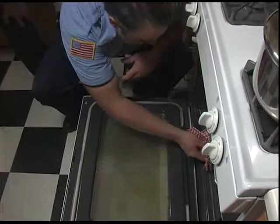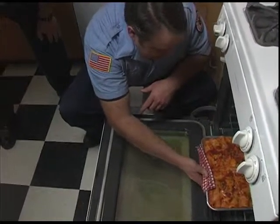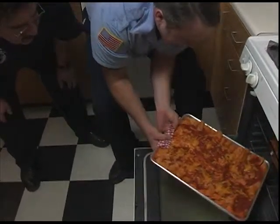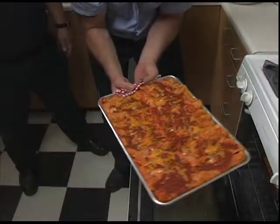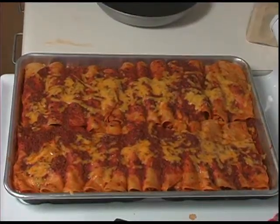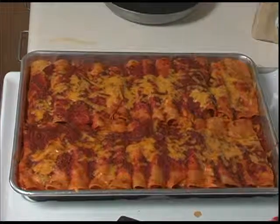After 30 minutes in a 350-degree oven, our enchiladas are ready to come out. Wow, Ron, this looks amazing. Look at that. That looks fantastic. I hope it tastes as good as it looks. Well, shall we call the guys in to see if they want to eat? Absolutely.